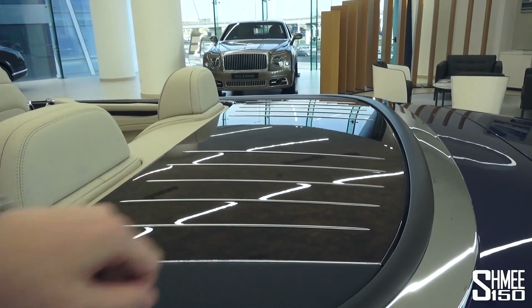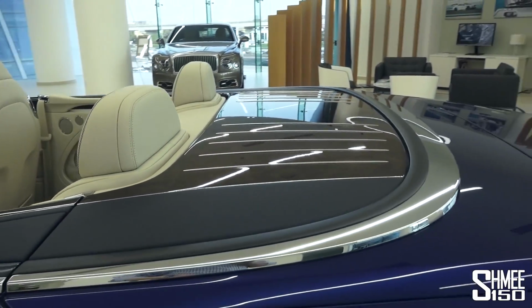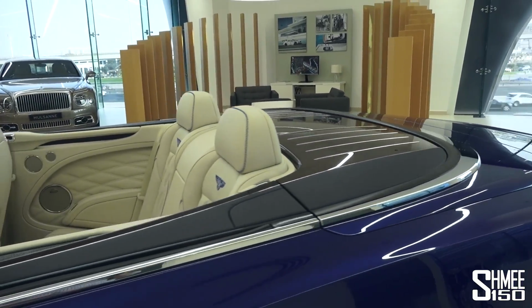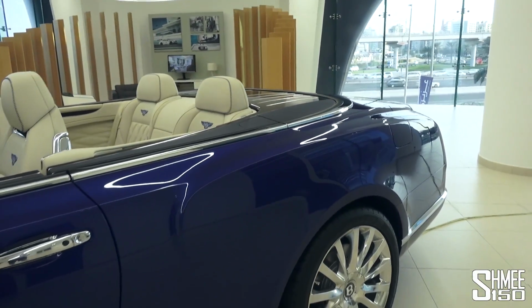finished with chrome-covered steel metal strips on the top of it. But that is one single large piece on the rear deck that tucks away with the roof folding in underneath it. But you look at the car, it's just very grand, as the name suggests.